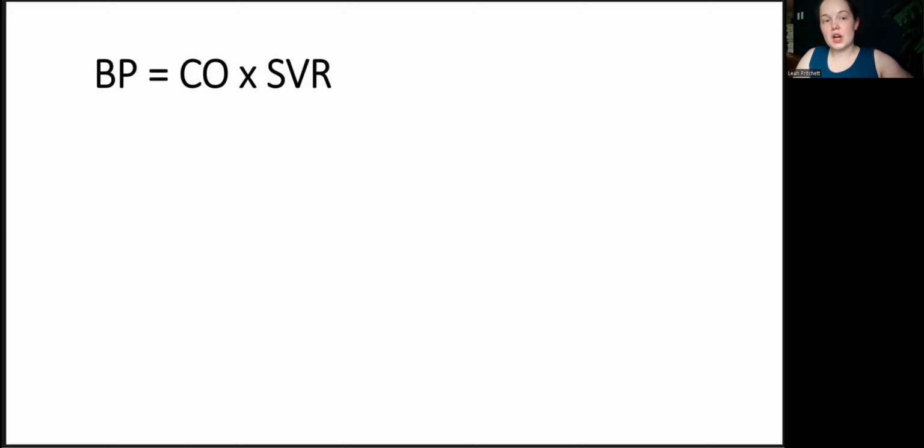But the most common shock states that we would see, so sepsis, severe hypoxia, cardiac failure, all that kind of stuff, do come back to a failure of one or more components of these principles of circulatory physiology. And there are a couple of key equations that we can use to demonstrate these physiological aspects.